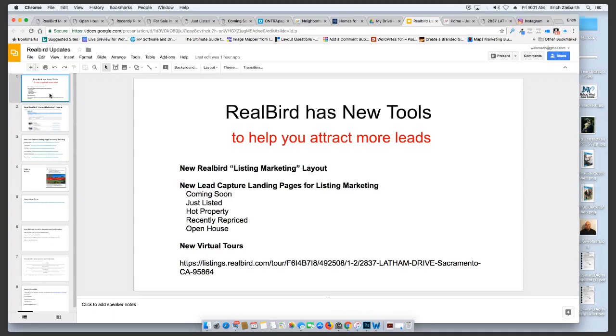What we want to talk about today is landing pages: why landing pages work and how to use them. RealBird, of course, works hard to be on the cutting edge of marketing, and if you're a member of RealBird, it has supplied you with some great tools to help you market those listings and those landing pages to attract people, to attract whatever you're looking for, sellers or buyers, however you're using the RealBird tools.